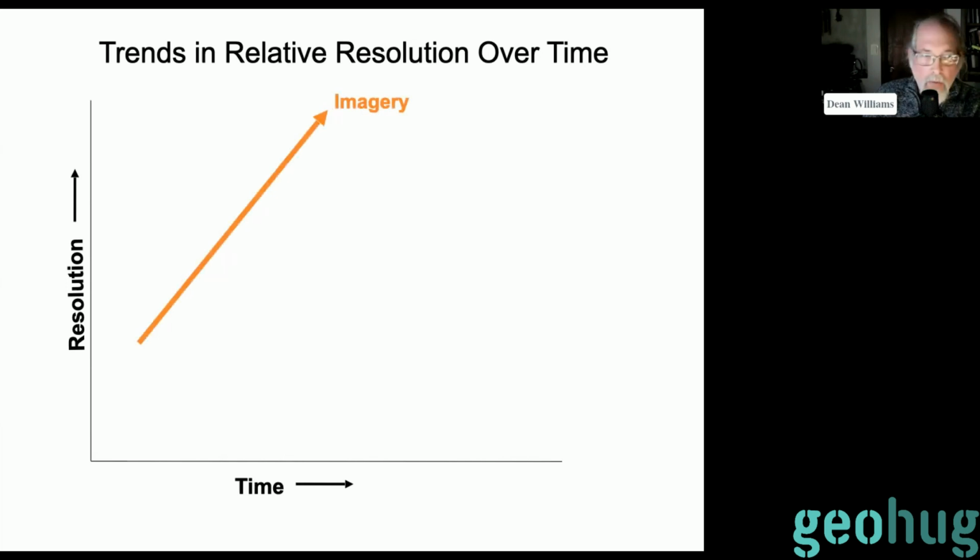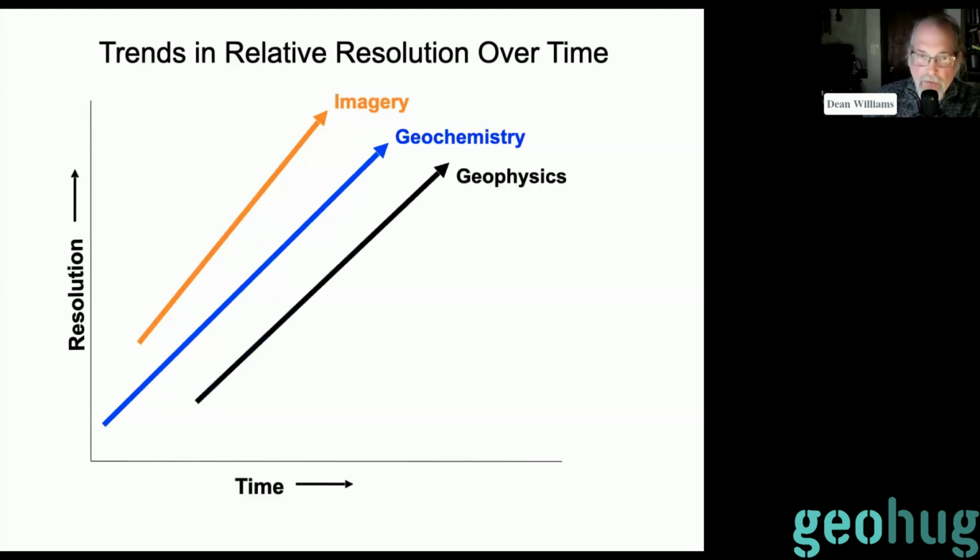Imagery: when I started, Landsat had pixels of 60 meters and the black and white were 90 meters. Today, you can get it down to 30 centimeters. So that's a 40,000 ratio increase in resolution. Plus, there are a lot more bands. Geochemistry, you've gone from penny weights to parts per trillion. Geophysics, when they started, they could find 80-meter tubes, that's submarines underwater. Now we can 3D visualize 2-meter fault displacements 2 kilometers underground.